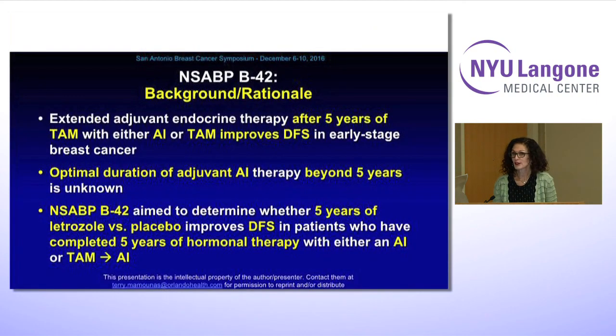So that didn't turn out to be so beneficial, and in fact, as of now, the data is not at all very clear. What the NSABP data showed is that there was neither a disease-free nor an overall survival benefit if one added an additional 5 years of an aromatase inhibitor to previous aromatase inhibitor.